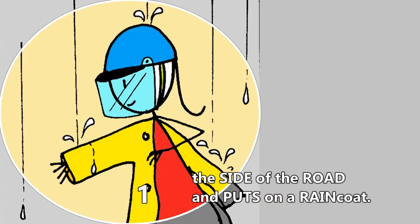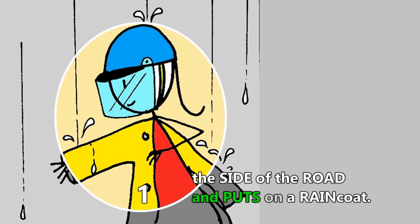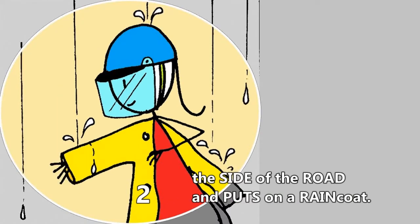Here's another piece of the sentence. The side of the road and puts on a raincoat.